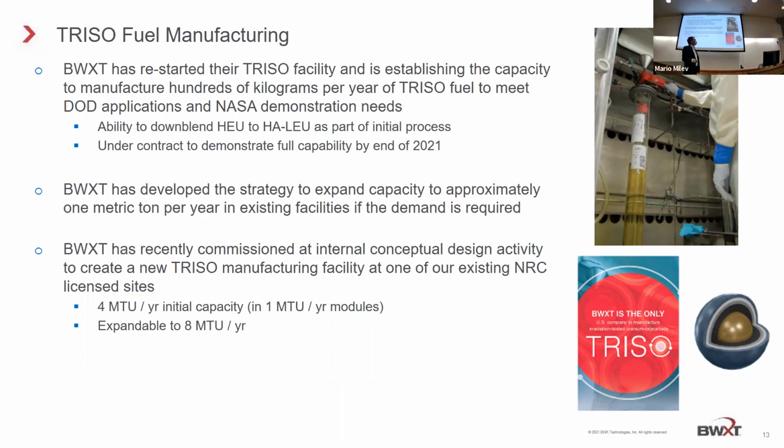They pulled that experiment out. And so we've got a lot of capability at that facility though. We have the ability to downblend at the facility, and in the same facility, our specialty fuels facility, we can make whatever fuel we want at a glove box level laboratory capacity. But we have an engineering level capacity for TRISO at the hundreds of kg per year level right now.